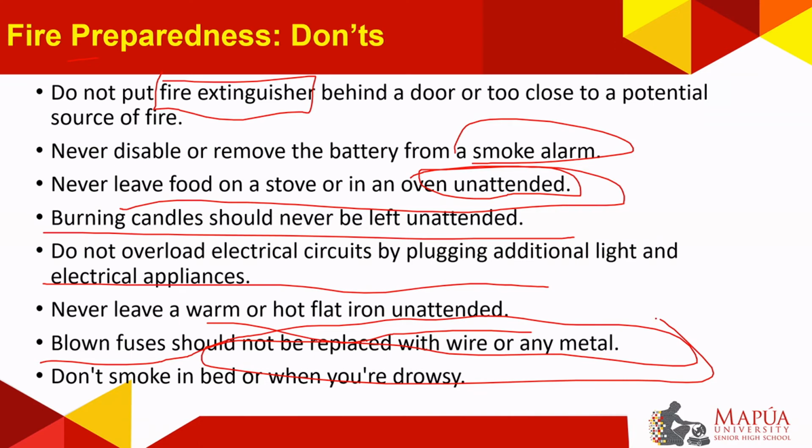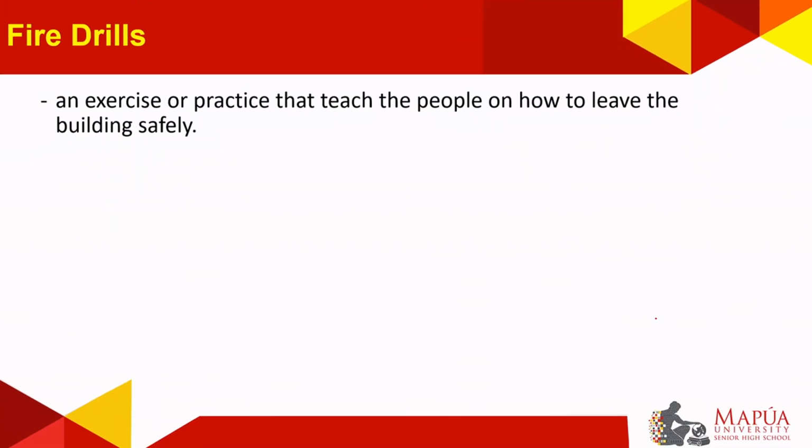Fire preparedness is indeed an important thing that we need to do, which is why we have the regular fire drills. Okay? Fire drills is an exercise or practice that teaches people on how to leave the building safely. It is important to attend fire drills, which I am sure that you have experienced at least once in your high school days or even in your elementary days, diba?